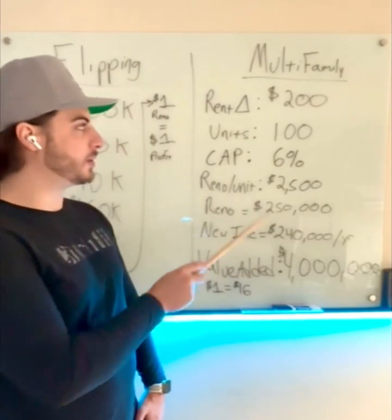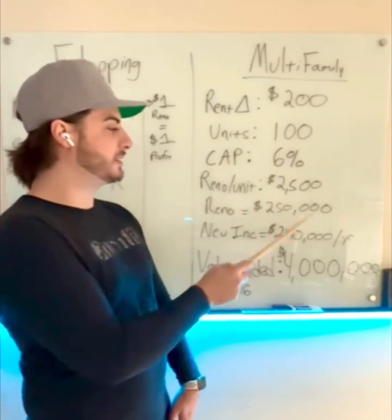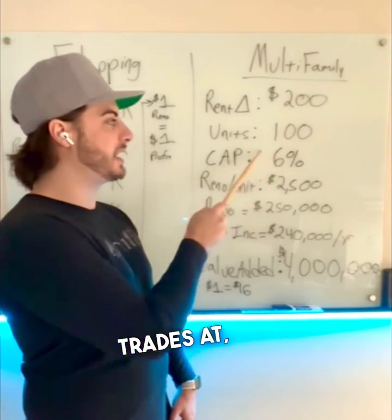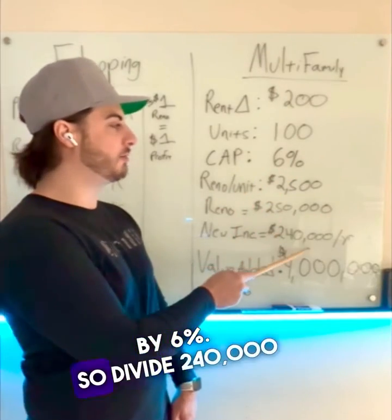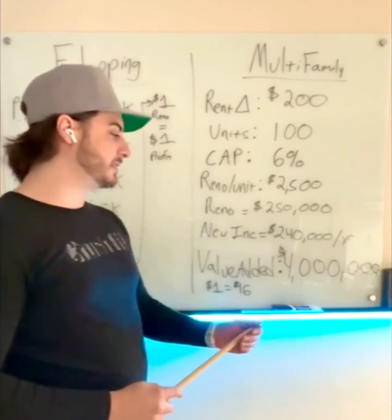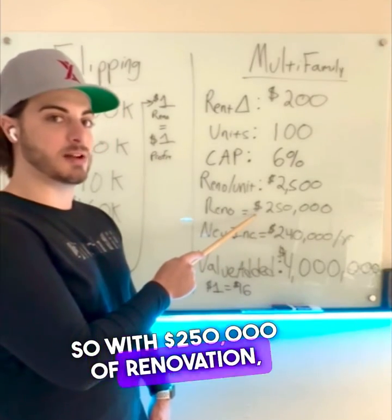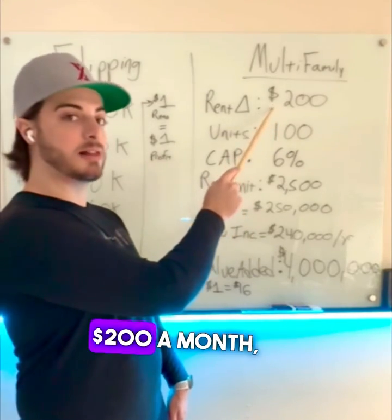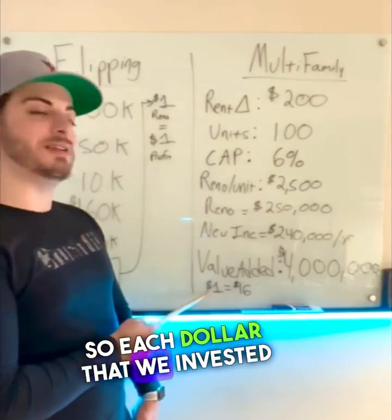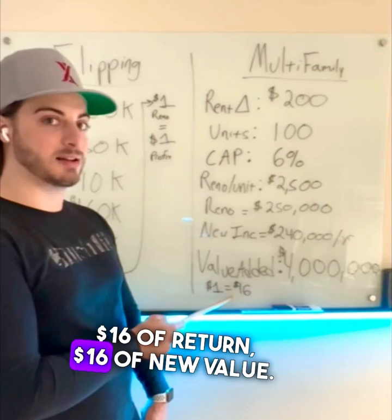What happens is we'll take this 200, multiply it by 100 units, multiply it by 12 months to get this 240,000, and then we'll divide this by the rate at which it trades, that cap rate. So we'll divide this 240,000 by 6%. So divide 240,000 by 0.06, and you'll get this number right here, $4 million. So with $250,000 of renovations, we're able to raise the rent $200 a month, and that gives us $4 million of new value. So each dollar that we invested into renovation equals $16 of return, $16 of new value.